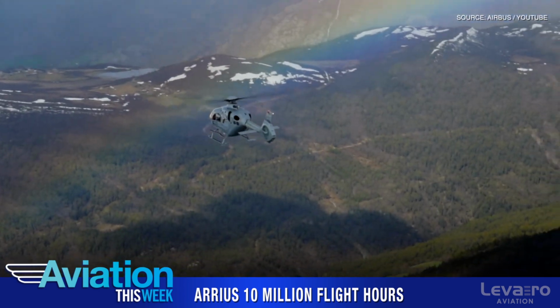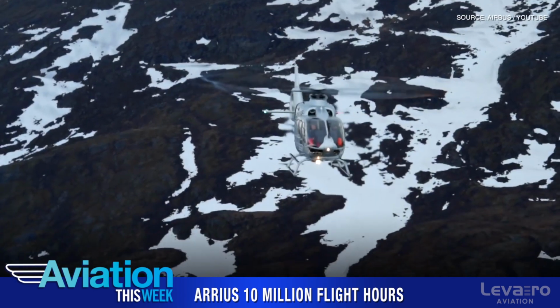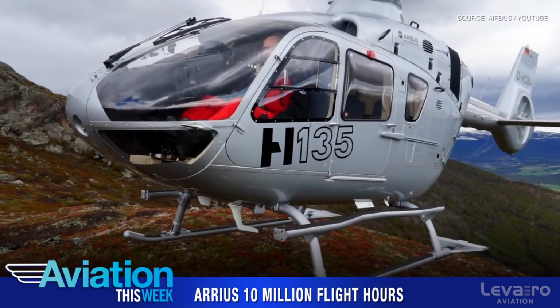Safran states the Arrius range will remain at the forefront of its propulsion offerings for the next 20 years, which includes the AD Plus engine demonstrator.